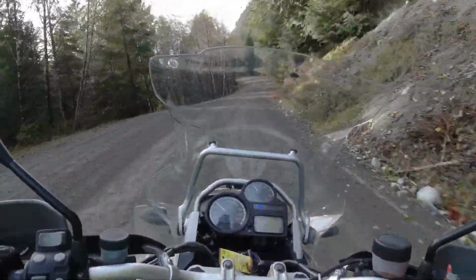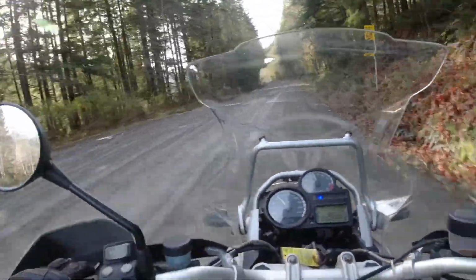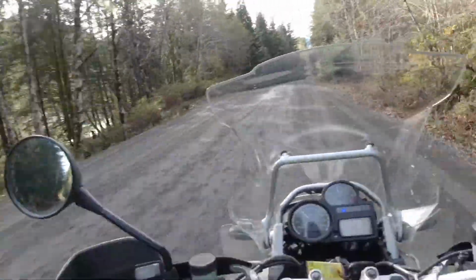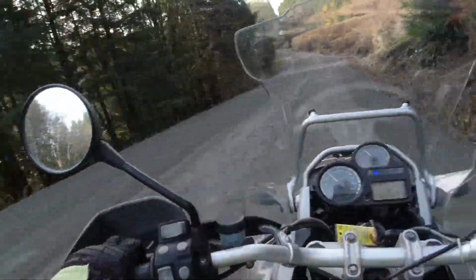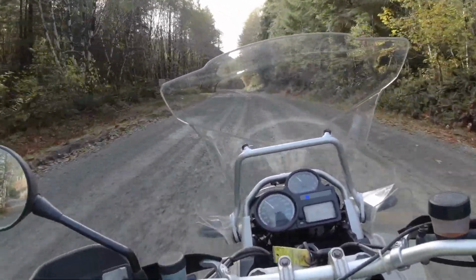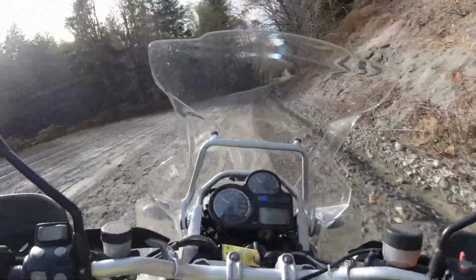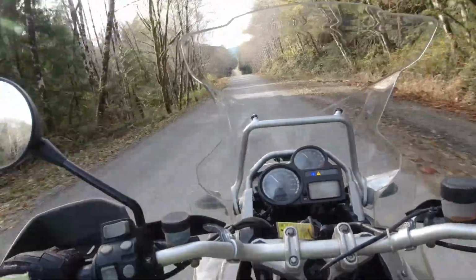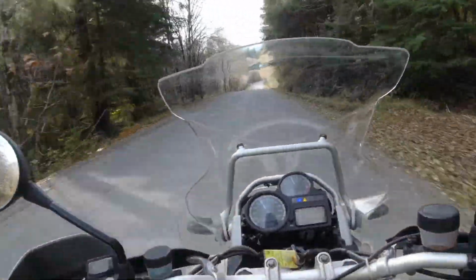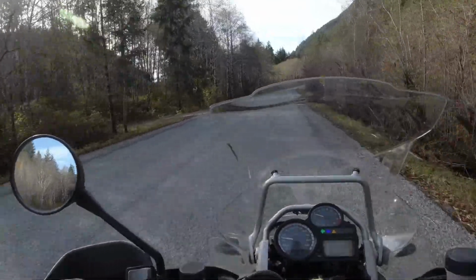They're constantly grading this road, so it's in really good shape, but it's real loose. Kind of fun. I prefer a nice hard packed clay, but this loose stuff keeps you sharp. You know, if you want to be a better rider in any sort of situation, spend some time on the dirt, spend some time on gravel, even if it's not your thing. It translates.